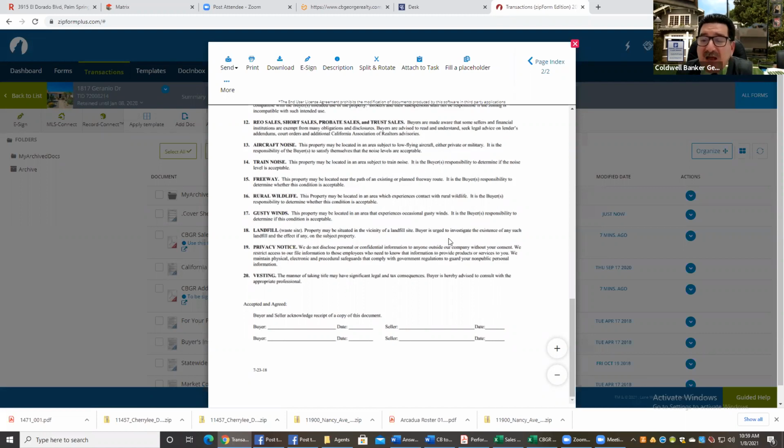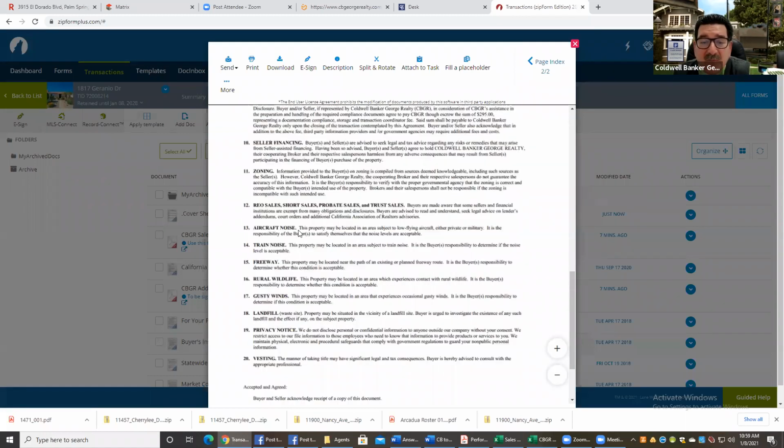Landfill: for some of you that remember, there used to be landfills here in the Montebello area, in the Rowland Heights area. Gusty winds: there are winds in Glendora, Azusa. Rural wildlife: I don't know if you've seen a coyote lately in Arcadia, North Pasadena. You see coyotes everywhere, so that's wildlife. You see squirrels, that's wildlife. You see rats in the streets of Alhambra, that is wildlife. Freeways: we have freeway noise, train noise. So nobody can sue you because they do not know how to sleep at nighttime.